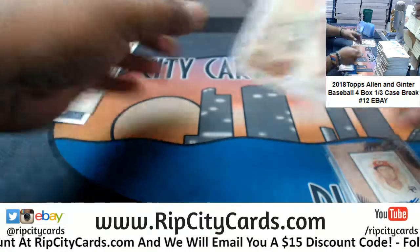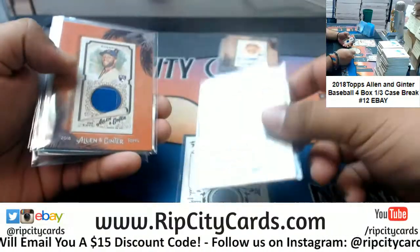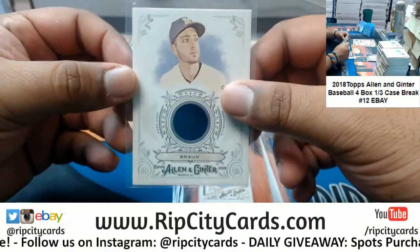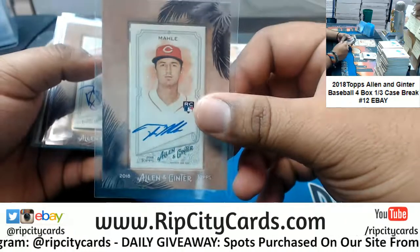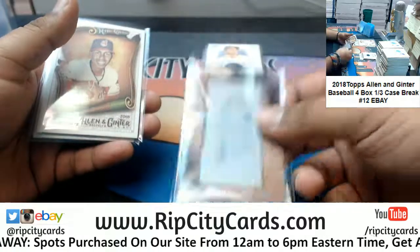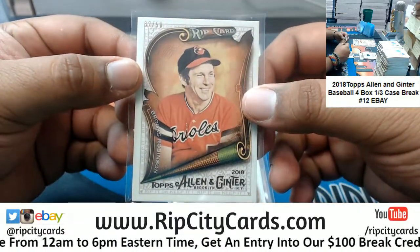All right, there's that. So let's recap the rest of it. We got only the hits here for the recap. Gregorius Yankees, Sanchez Yankees, Rosario Mets, Davis A's, Verlander Tigers, Baez Cubs, Braun Brewers are autos and the other good stuff. You got a Male, Reds auto. Strawberry, Mets auto. The 101 Frank Thomas signed plate, pretty sweet. A rip card, 22 out of 50 for Francisco Lindor. And another rip card, this one, 32 out of 50 for the Orioles.